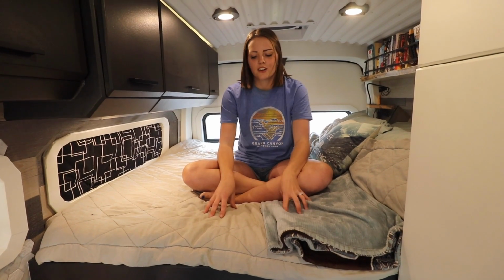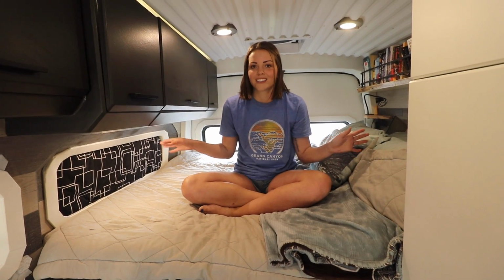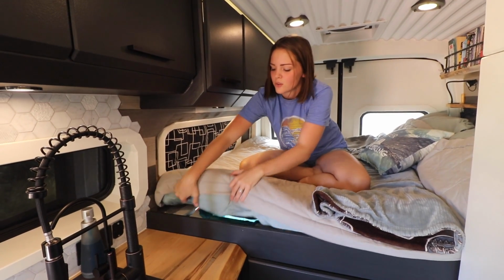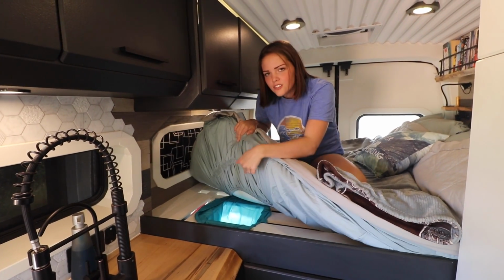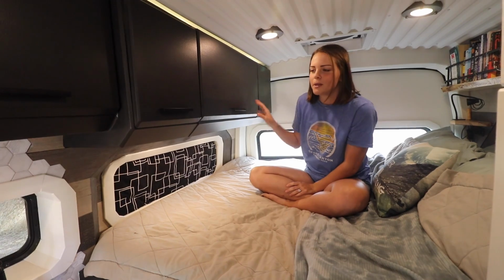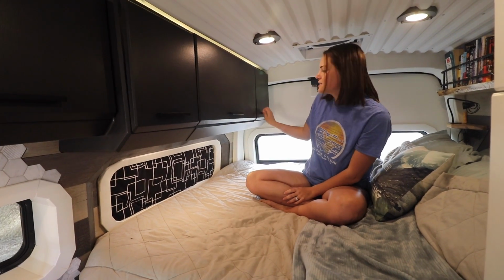We have a 4.5-inch memory foam mattress, which is actually fairly comfy for something so thin. It is 58 inches wide, which is almost the size of a queen, and 72 inches long, which Blackhawk can sleep comfortably, and he's 5'10". Under the bed in this corner, we have our laundry chute, so I never have to smell Blackhawk's stinky socks. Up here, we just have some basic cabinets for socks and some accessories.